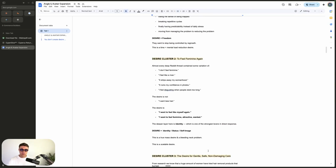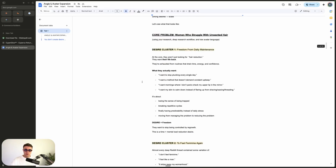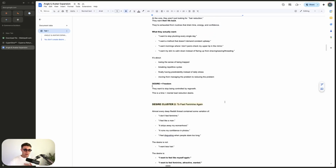Now, really, the most scalable desires are desires that tie into raw emotions. So something like desire cluster 3 and desire cluster 1, they're not typically desires that I would initially enter the market with. These are more supporting desires where I would mention parts of this within my script, but it wouldn't be the core messaging. And if it is the core messaging, it would usually be used as a second or a third touch point. So when someone's already watched one of my top of funnel ads and they're already product aware, it's a case of hitting them with a different angle to actually push them across the line.